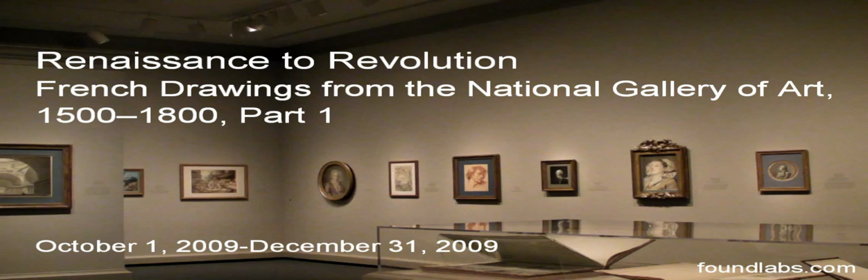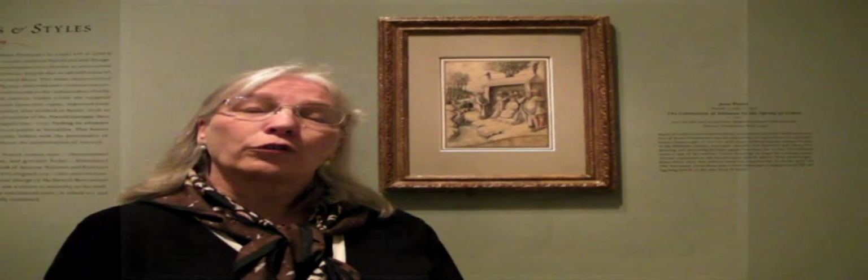The exhibition Renaissance to Revolution covers 300 years of French drawings selected from the collection of the National Gallery of Art. We have a collection of over 900 drawings from that period, and we've chosen 130 for the exhibition.